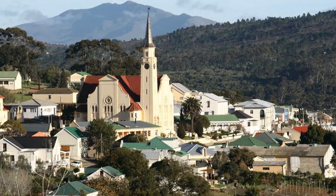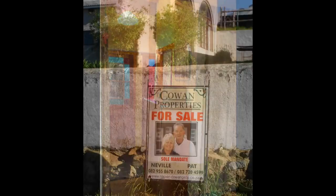Situated on the edge of Napier, it is another piece of paradise on offer by Cowan Properties. Contact Neville or Pat to view this.